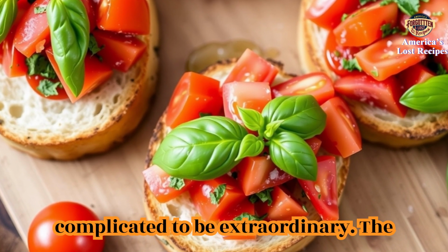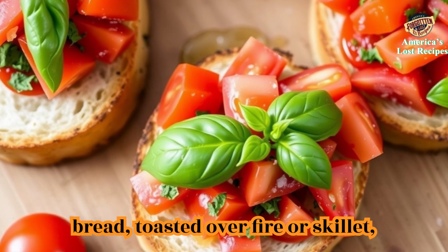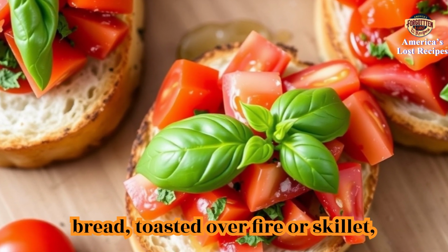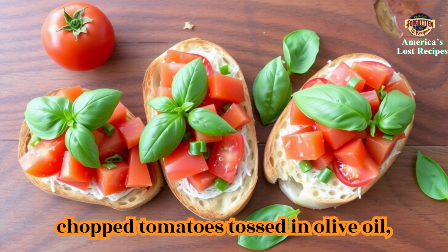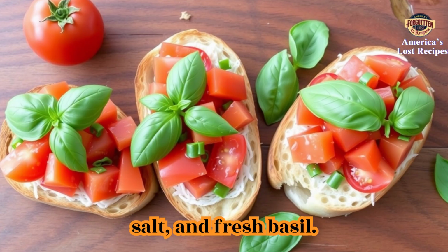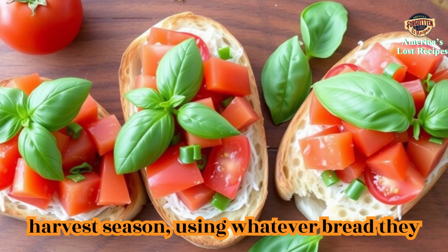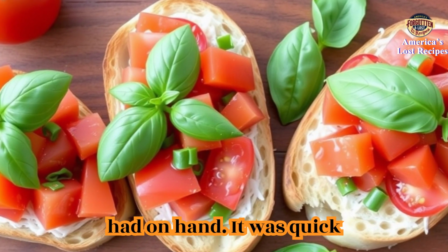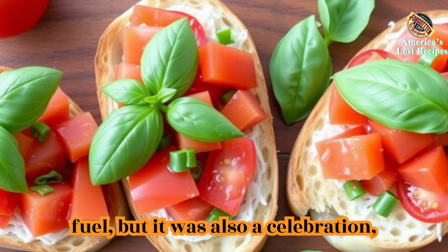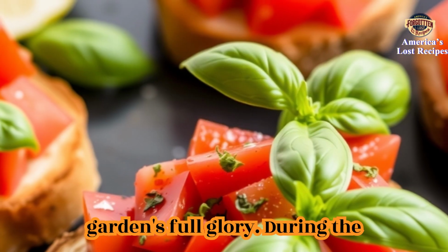complicated to be extraordinary. The method was beautifully humble: day-old bread, toasted over fire or skillet, rubbed with garlic, and topped with chopped tomatoes tossed in olive oil, salt, and fresh basil. Farmers often made it in the field during harvest season, using whatever bread they had on hand. It was quick fuel, but it was also a celebration, because in each bite, you tasted the garden's full glory.